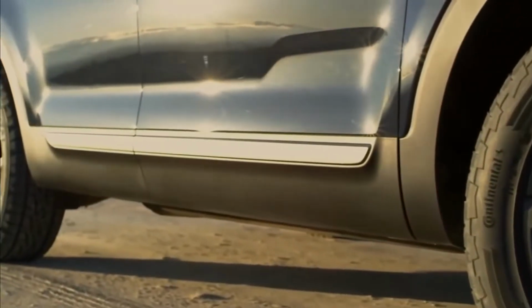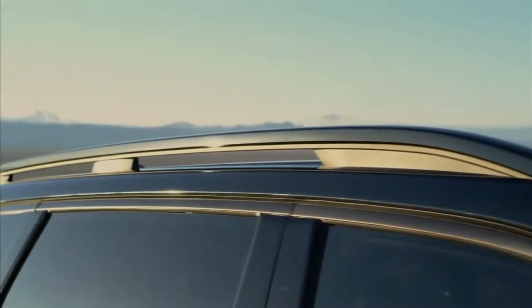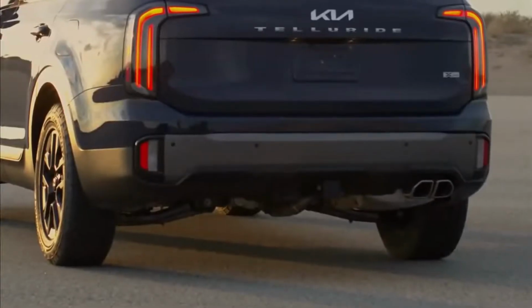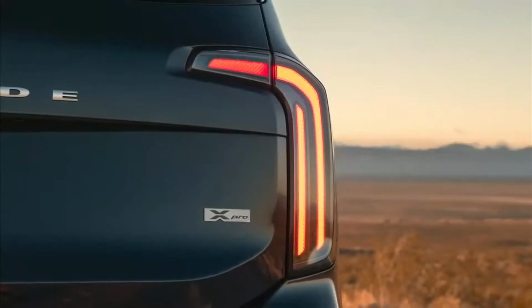Along the side, the cladding has been updated, and up top, we've added a bridge-type roof rack. There's a strong beam insert added to the rear bumper, and clear outer lens on the iconic taillights. Telluride will also feature an entirely new lineup of wheels.